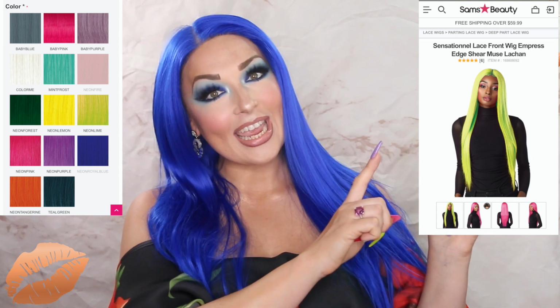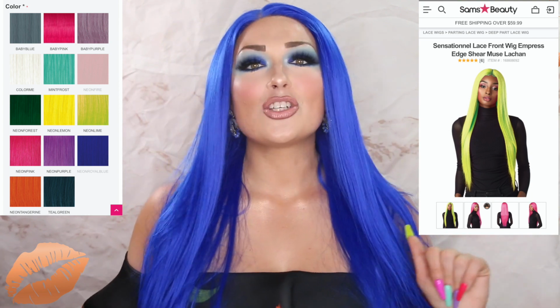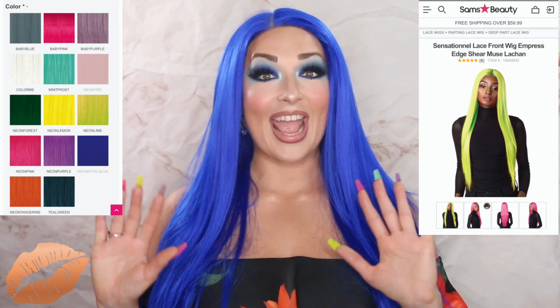So again, this wig is from Sam's Beauty right here. She is from Sensational, and she is part of the Sheer Muse collection. Absolutely in love with this beautifully colorful line.